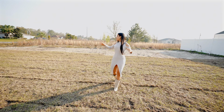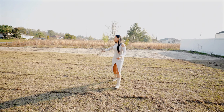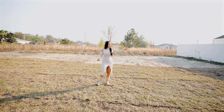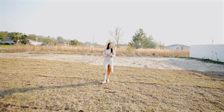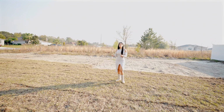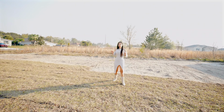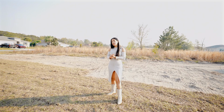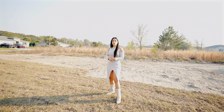And also you have a huge space that you can fence in the future if you want, like a private fence in white color, or you can just set up a pool right here, or a little playground. So you have an abundance of options to do here because the place is perfect for it. You don't have a huge restriction.